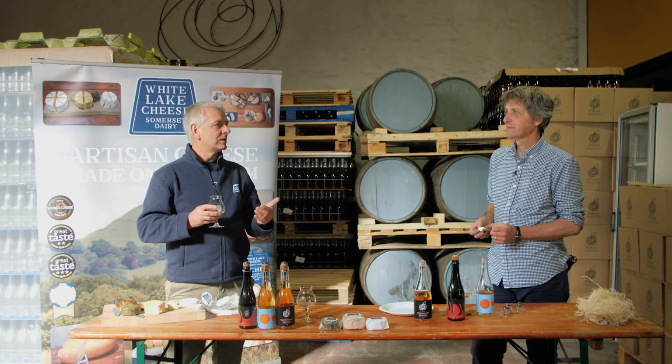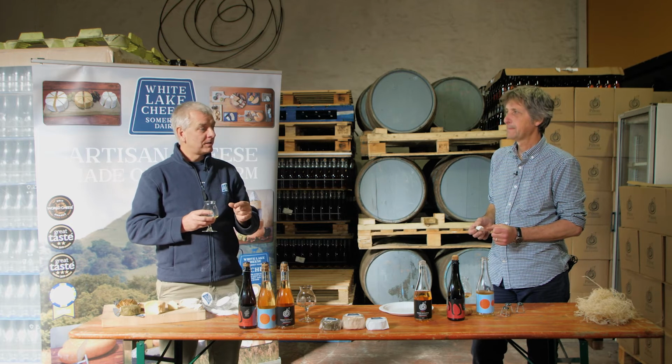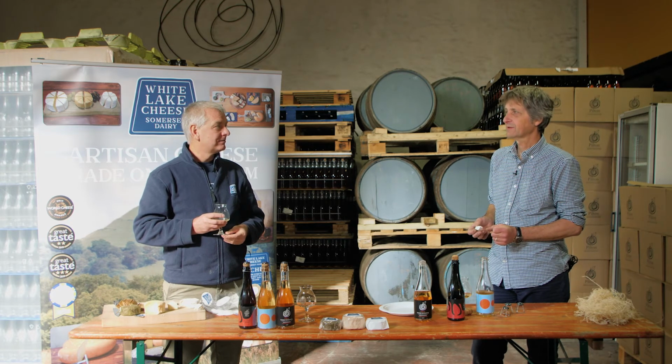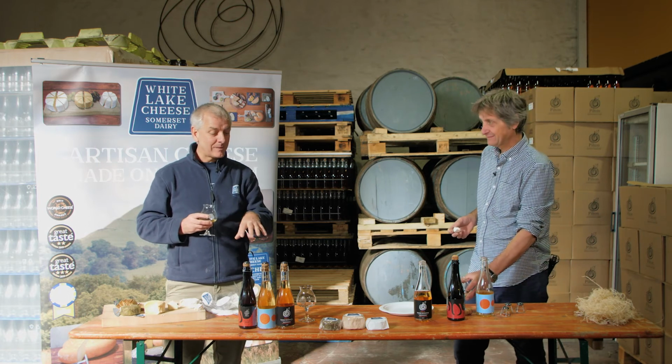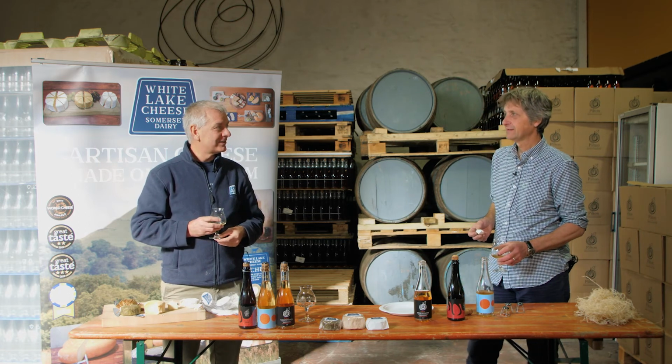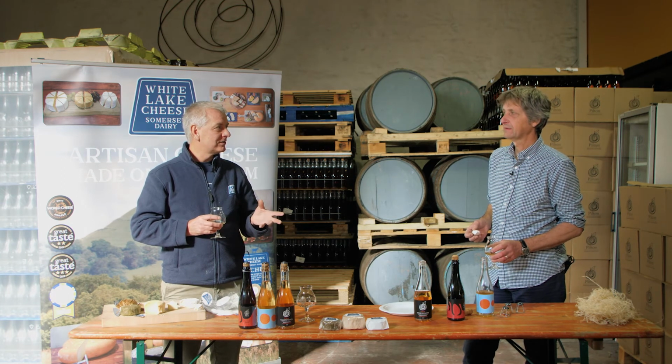So when people say, "Oh, how do you know whether it's a goat, cow, or sheep's cheese?" It's very simple. Goat's cheese is always white, cow's cheese should be yellow, and sheep's cheese should be an off-white, creamy colour. So that's an easy rule of thumb if you've got some cheese and you're not sure what animal it's from. But then you get people who have mixed cheeses.